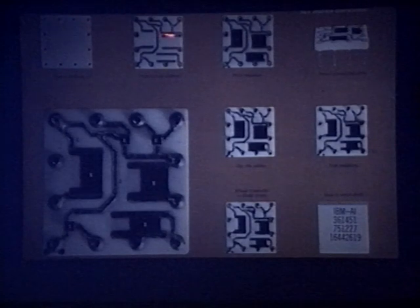The first step after the basic alumina is to print on this MAM pattern, which is sort of like a double ink in a binder, which is then fired off at 800 degrees centigrade. We then print on the resistors. The resistors are basically sort of cadmium and silver metal in a binder, put on and again fired.